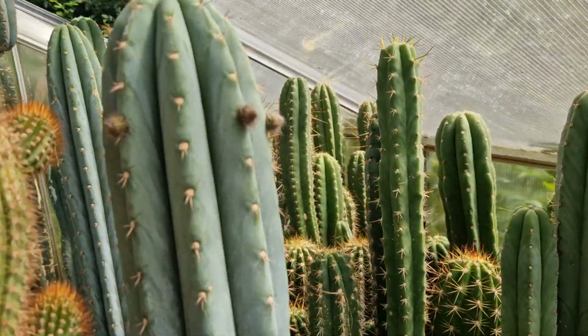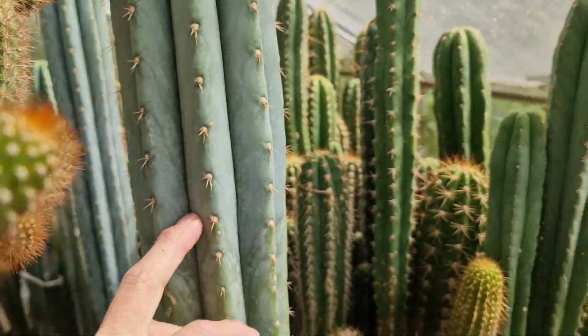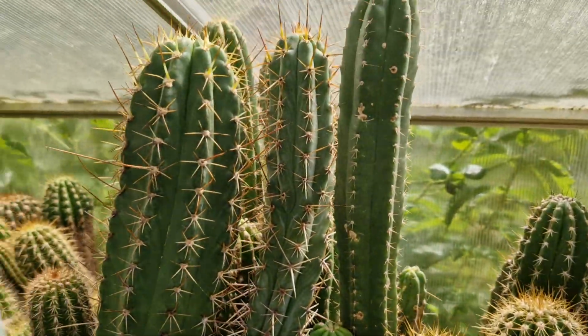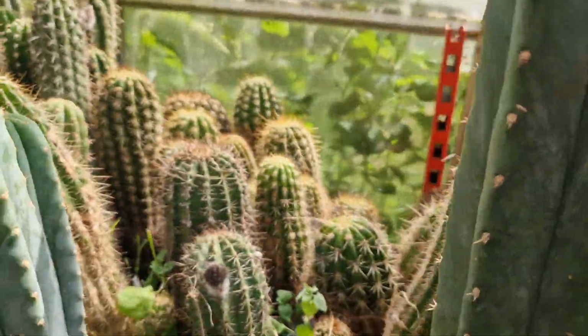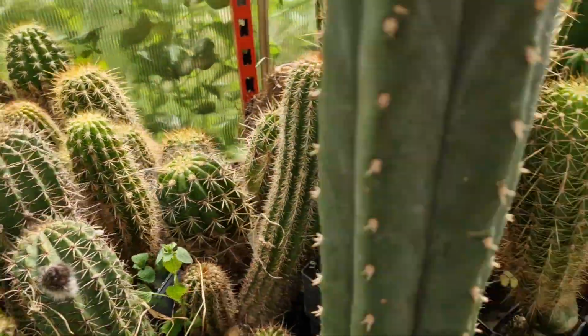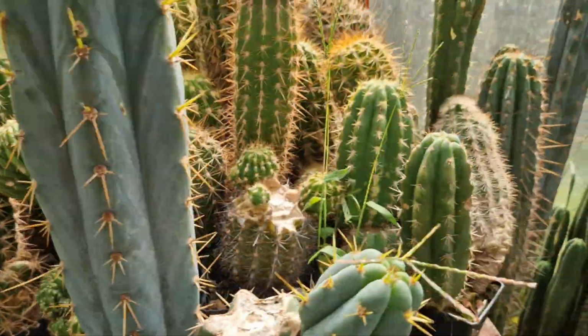These are moving along now. There's a lot of stuff that is speeding now. It's rushing along with the flower development and all. Yeah. It is what it is.